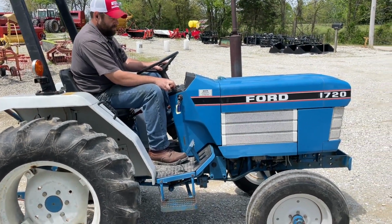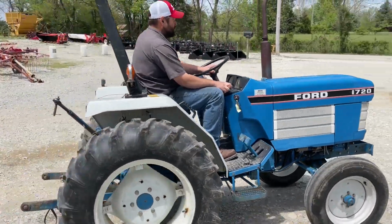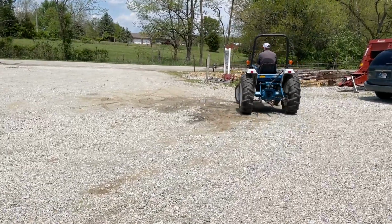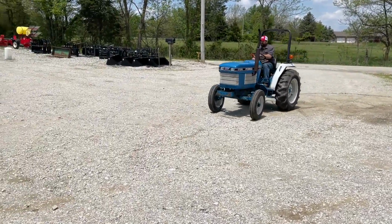Folks, here is a Ford 1720, little compact tractor, two-wheel drive. Nice tractor. It's been local here. It still has our old Bata sticker on it. We sold it when it was new. Don't know exactly what year it is. I haven't looked that up yet.